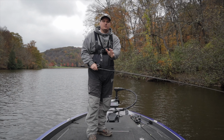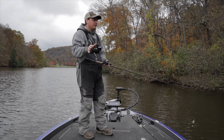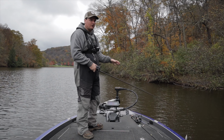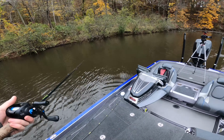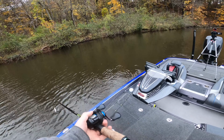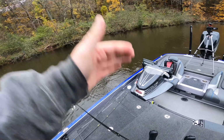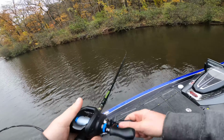And then as we get into the later fall, what we're going to be looking for is deeper banks with wood. That's actually what I'm targeting right now. So as fall progresses, what these fish are going to do is start to push their way back out to the main lake where they came from, but they're still going to want to eat on the way out because they're trying to get as fat as they possibly can before winter comes along and their metabolism truly slows down.